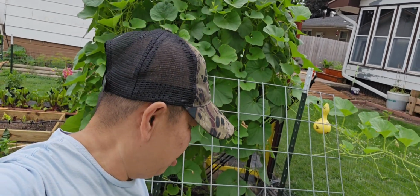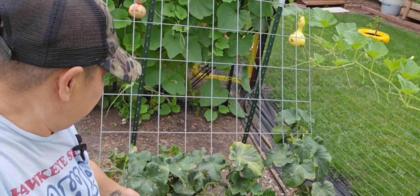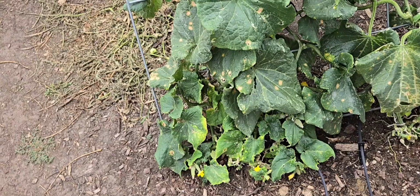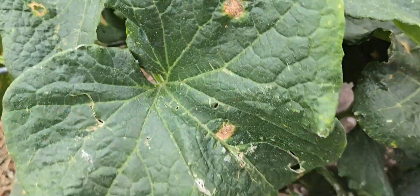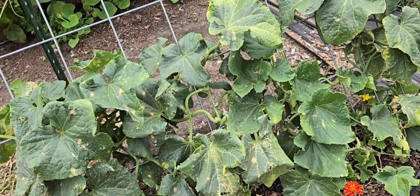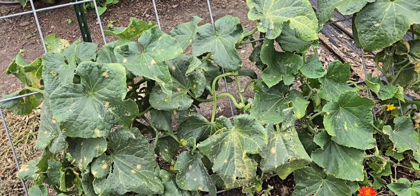Now we're going to look at the cucumbers. They are starting to look really bad. They're getting these brown spots all over them. You see them? So I'm thinking it's diseased in some way. So we're going to probably go ahead, harvest what we can out of this, and just kill this one off.